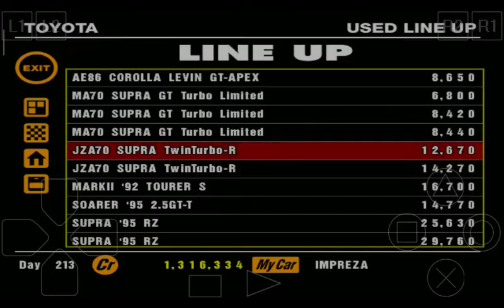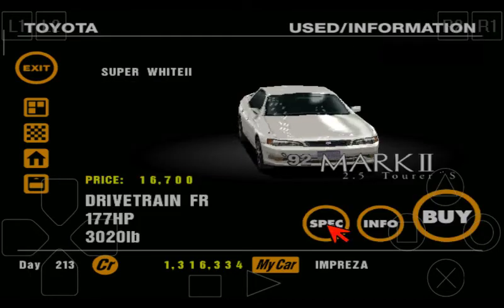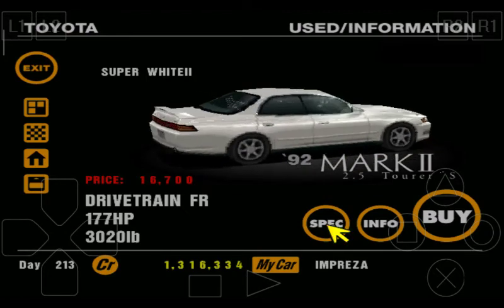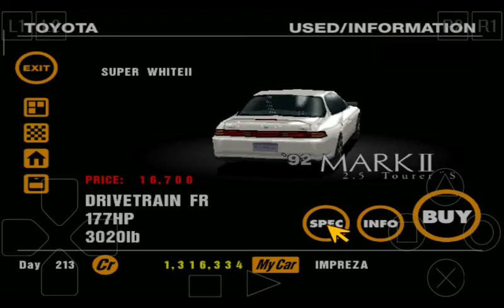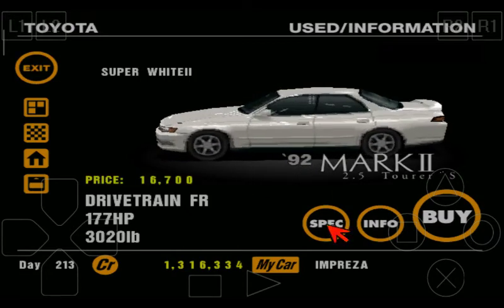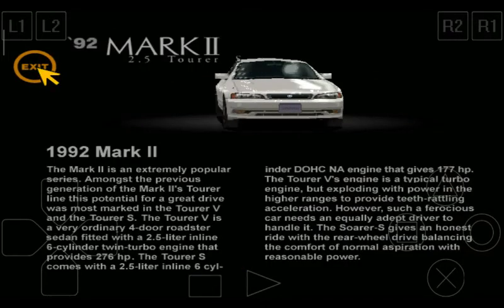My one's faster. Oh look, we have the Mark II Tourer. I don't know this car. It looks like a Soarer twin. No, looks like Sprinter Trueno. 16,700, 170 horsepower with 3,020 lb. Super wide too, available. Let's see the info if that's the same. No, it's not. 1992 Mark II.